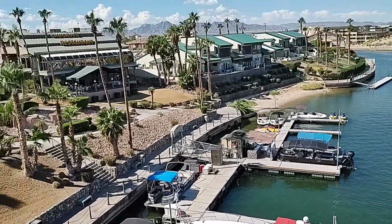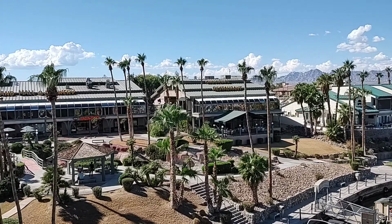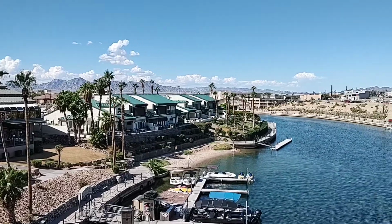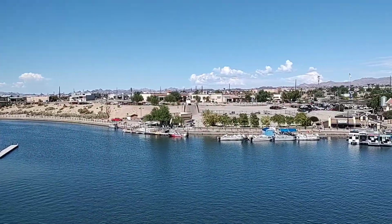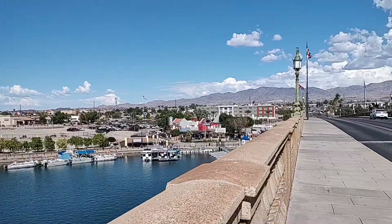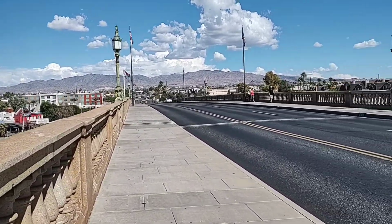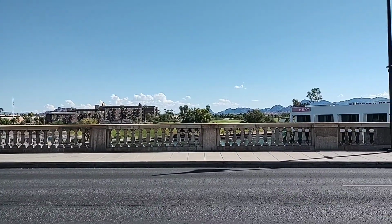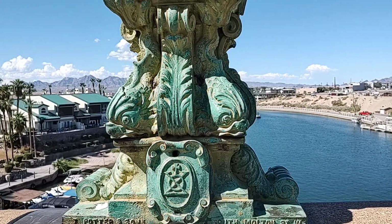Alright, so these are little boats you can hire to rent out, and that's a restaurant. And you can walk down that pathway, except it doesn't go very far. Kind of dead ends. And this is the river, or I guess the lake, but it's like a channel. So, and that's the other side. We'll get over there in a minute. I call that the American side, and this other side is the British side.